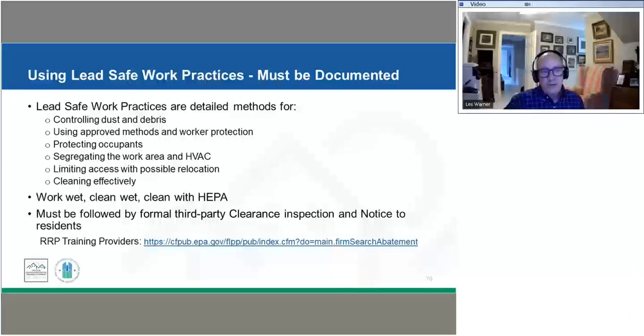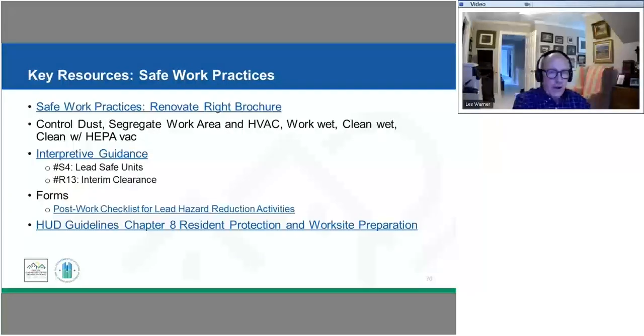Once that work has been completed, we're going to be making sure that we've effectively cleaned up after that. So that's usually working wet and cleaning wet. We talked about using a HEPA vac, which has the ability to capture more of that small particulate. And then specifically under the Lead Safe Housing Rule, we're going to use third-party clearance inspections and then provide notices. And there are, as we mentioned, links for identifying those RRP training providers that we've been sampling throughout our slides. So some resources on this.